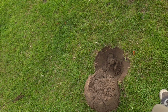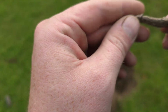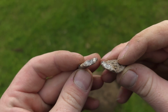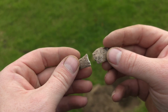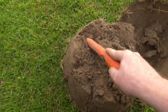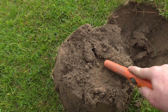Let's have a look at that again. What the heck was that? Oh, there's plastic in it, or was it wood? No, it's plastic. Look at that. It just shows that it doesn't disintegrate over time, doesn't it? It's probably been in there about 20, 30 years, maybe more now. Jesus. It just shows what happens to the waste when you throw it on the floor.